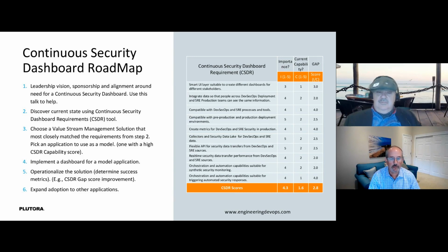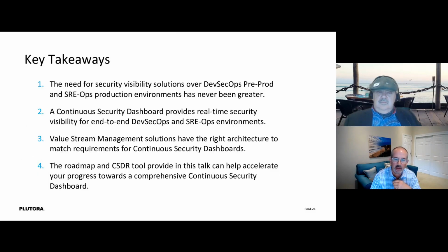Okay. Well, we packed a lot in this. Cody, I'm going to skip the last survey just due to time, and we'll go right into the key takeaways. I think we've hit this, but this is really the core of what we hope to get across. It's basically pretty repetitive, but I think it's worth repeating: the need for security solutions over both DevSecOps, pre-production, as well as SRE ops has never been greater. Tying together the production view of security with pre-production is the point, and applying continuous improvement practices around that.